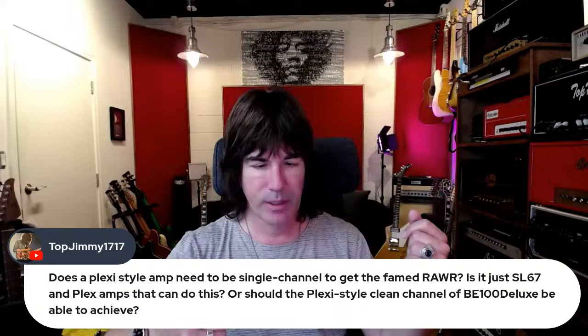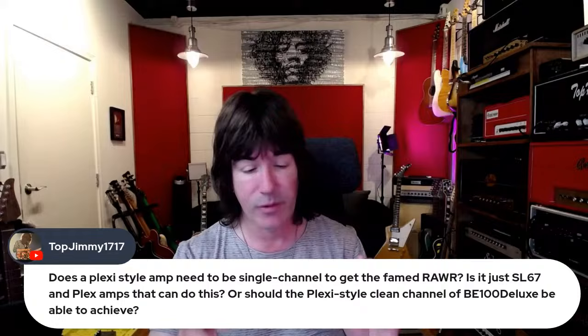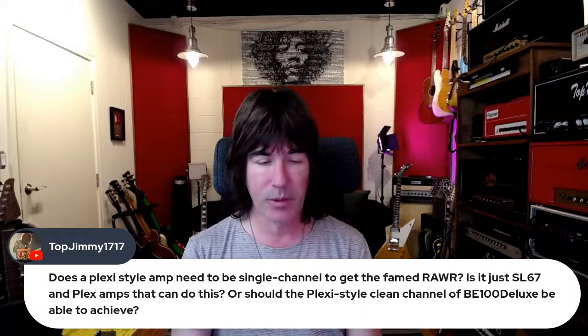So if you put a master on it, now you're neutering it a little bit. Especially if it's the pre-phase inverter master and you're backing that down, now you're not hitting the phase inverter hard. That's a big part of the sound of that amp. But the small box does seem to get you there when you just crank the master. It seems like it works pretty well. So that's a good one.